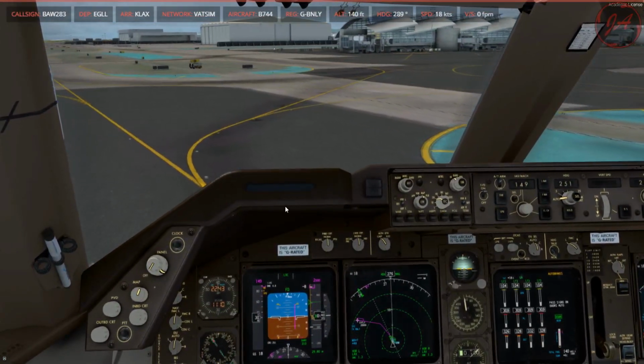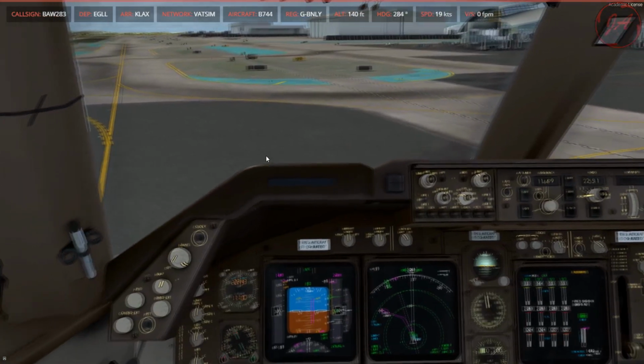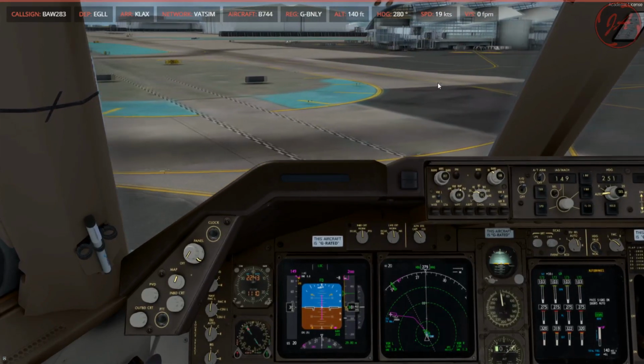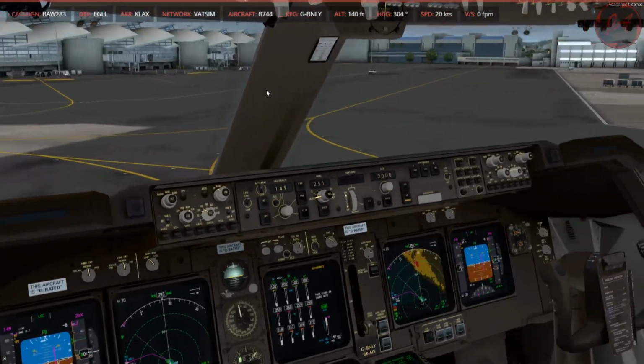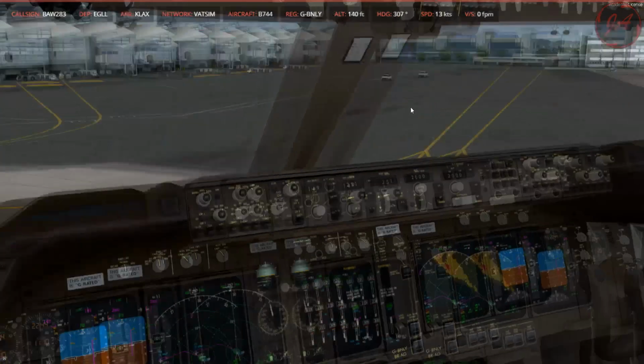Speed brake can come in. 11 hours 10, so a little bit late, but who cares, about a few minutes, right? Weather radar can come off as well. And we should be able to see it just down there. There it is. Charlie 10.